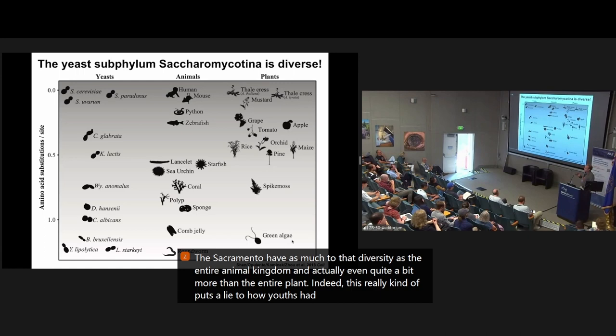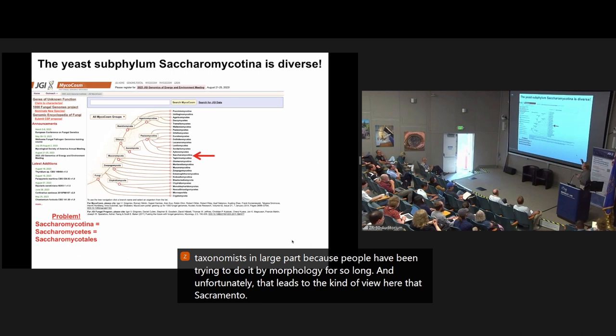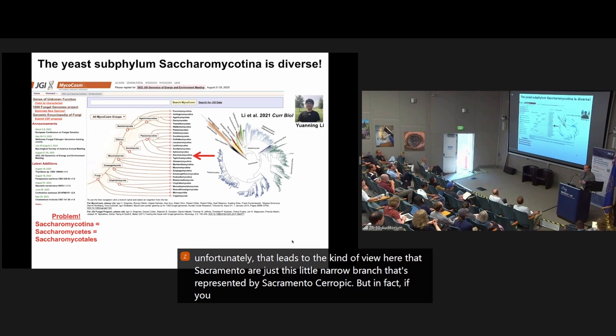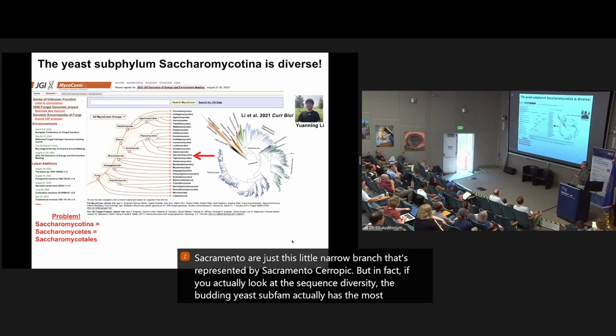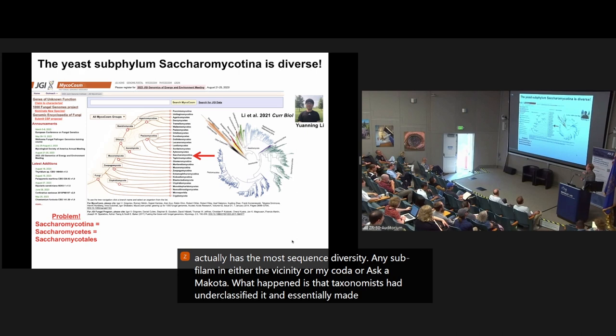And unfortunately, that leads to the kind of view here that Saccharomycetina are just this little narrow branch that's represented by Saccharomyces cerevisiae. But in fact, if you actually look at the sequence diversity, the budding yeast subphylum actually has the most sequence diversity of any subphylum in either the Basidiomycota or Ascomycota. What happened is that taxonomists had underclassified it and essentially made the subphylum equivalent to the class and order.